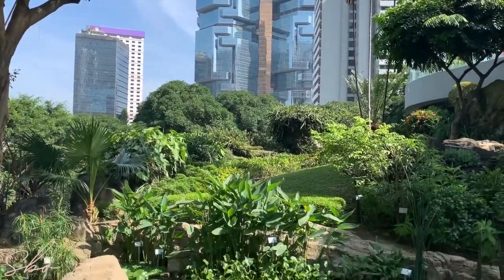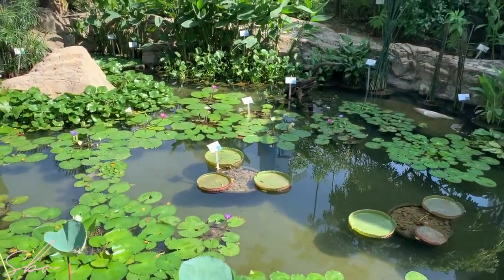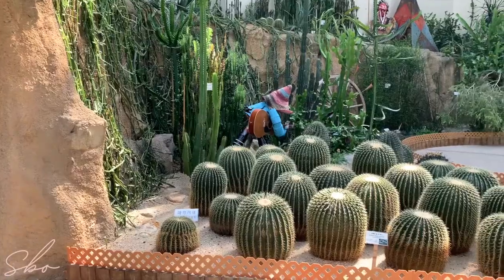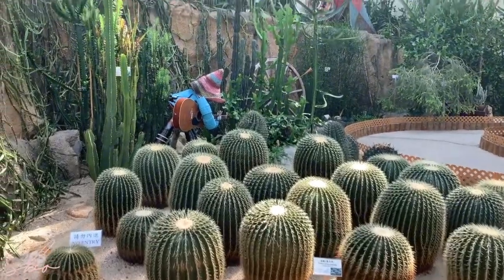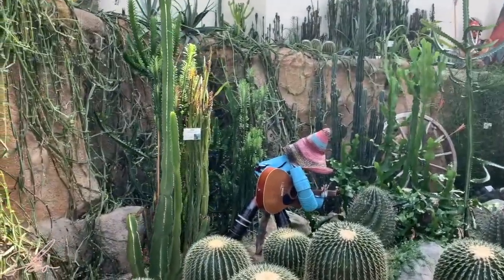Now this is actually in the Hong Kong Botanical Gardens, one of the botanical gardens. So yeah, I went to the botanical gardens with one of my friends actually. It was really beautiful.